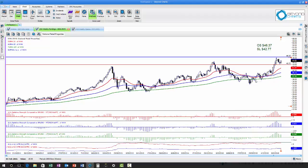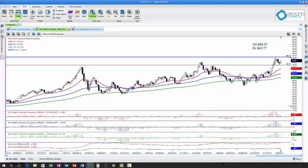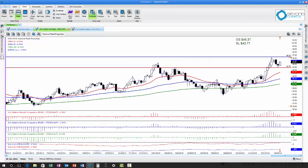Nice strong movement upwards. Nice shallow retracement. Last week's candle, nice strong candle last week, putting in a higher high and a higher low, and at the same time creating this new medium-term trough. That trough well clear of the second from last medium-term peak, so exhibiting very strong price action.